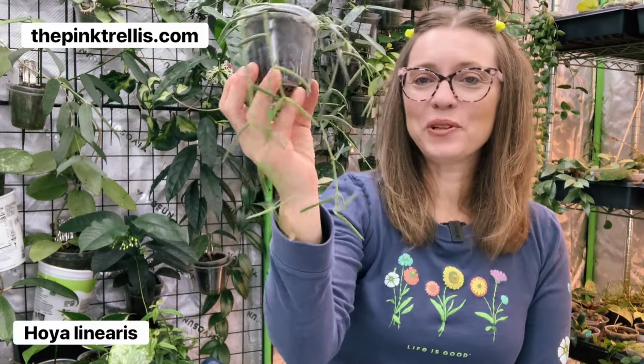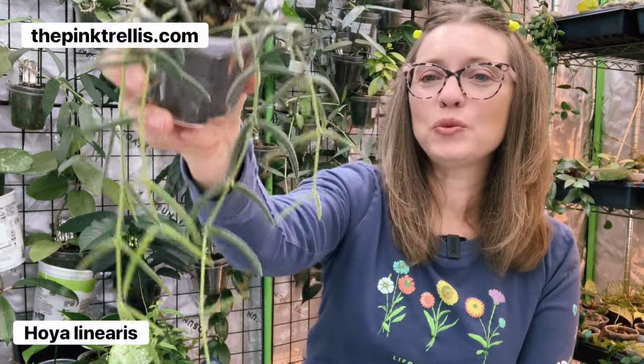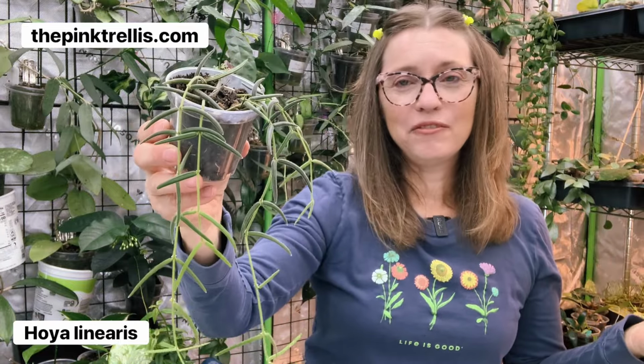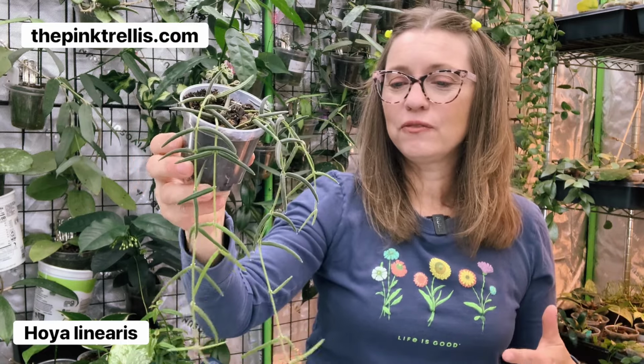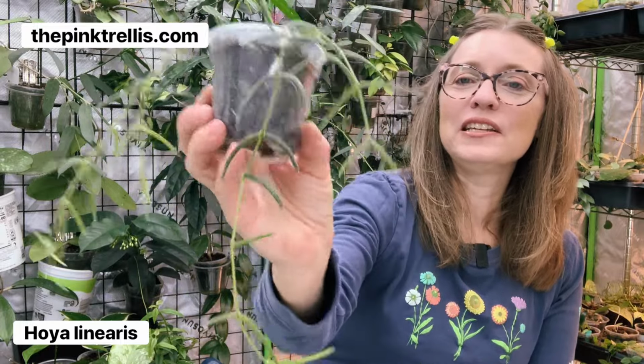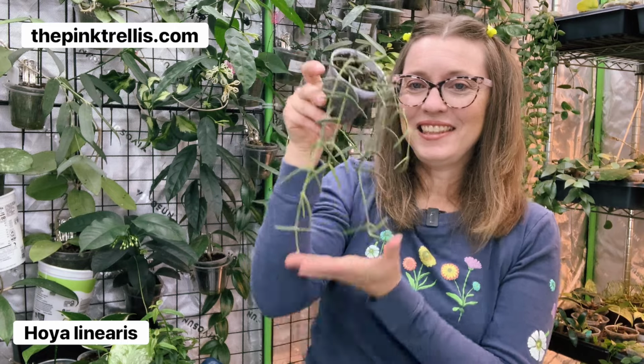Okay, so we're going to start with a crowd favorite. I have a Hoya linearis available in this week's shop update. I think it's just one this week. I don't like to have more than 40 or so plants in an update, because I'm the one that does all the packing, and it takes me many hours to get your packages ready. So it's most likely just one linearis, but possibly two. If you have been looking for a nice Hoya linearis, check my shop, because this one for sure will be in this update. So cute.